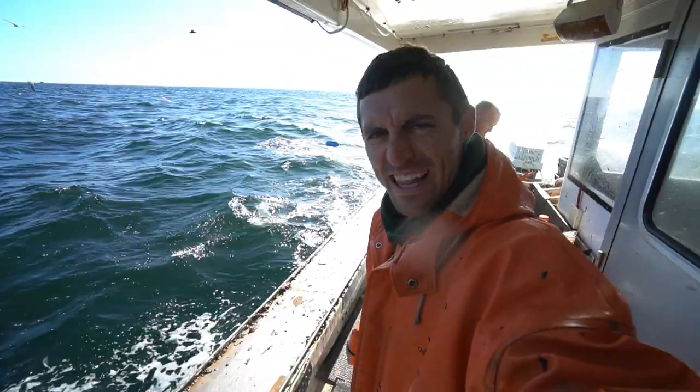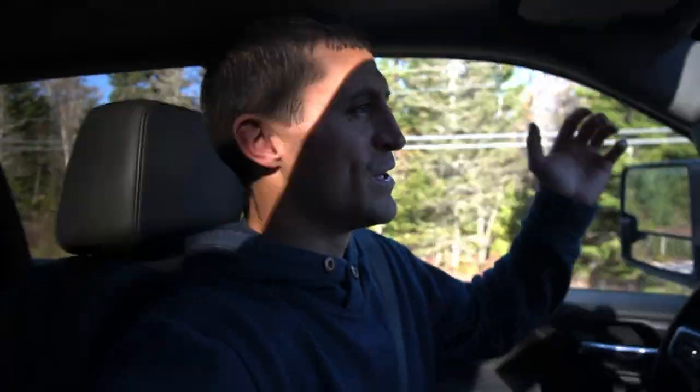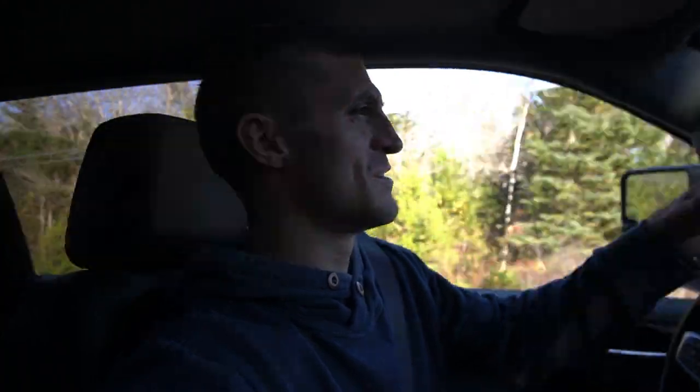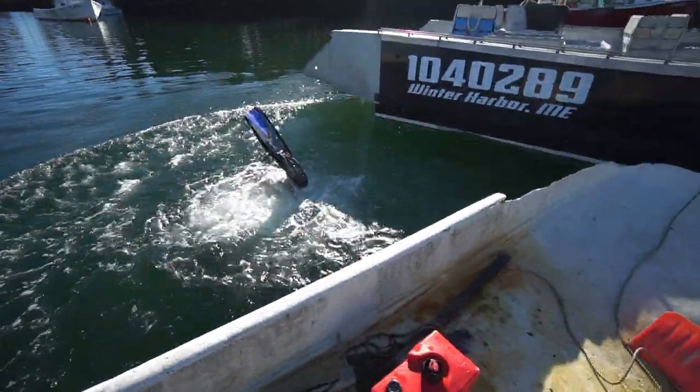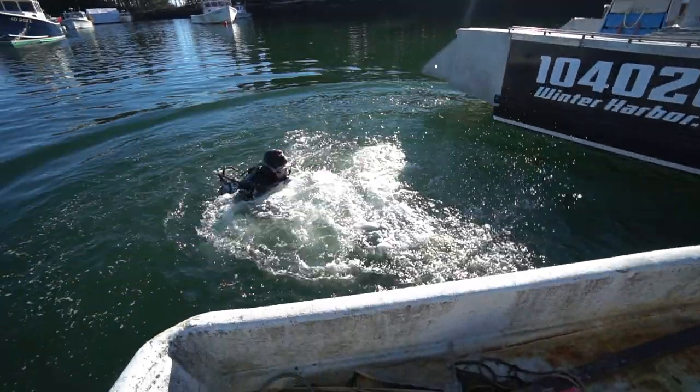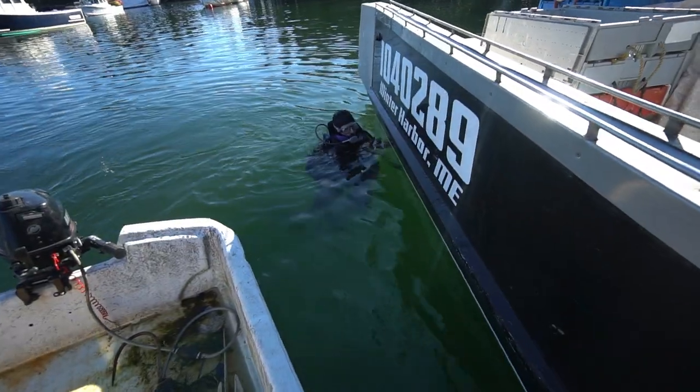There goes the last one of the day. We ended up getting a little rope in the wheel, so part of the day off duties is to go down and meet the diver. He's gonna jump in the water and cut the rope out of the wheel, so that way tomorrow we can have a little bit more enjoyable day and a little bit less hobbling around.